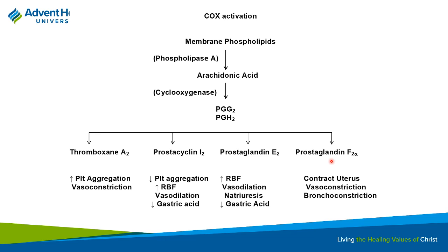What other purposes can we use it for? We've mentioned fever. What else? Pain. What else? Inflammation, right? So again, this is the other purpose we're using it for, to help inhibit this pathway and to inhibit platelet activation, right?